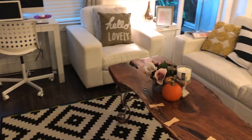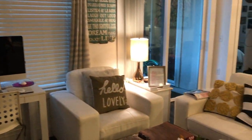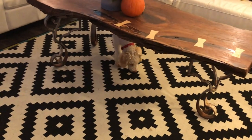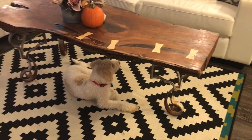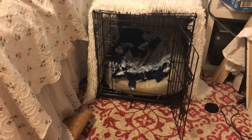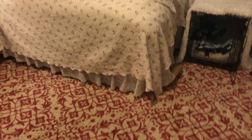Tour. So this is the living room. This is where Dwight and Rosie spend most of their time playing. Rosie likes to sleep under tables, so this is a good one. She'll sleep under this table. This is where I sleep, and then Rosie has her own little cage. This is where she sleeps, with a little bed and a blanket on top so she feels safe. And there's a lot of space in here.